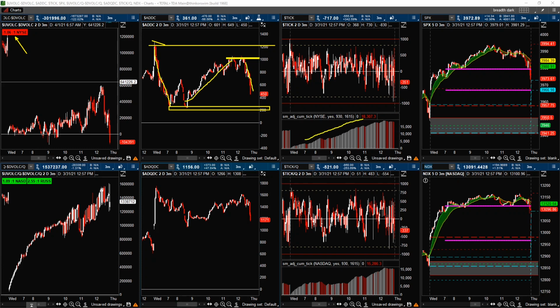But notice that the cumulative tick is positive and also increasing throughout the day. Although near the close, we did see quite a few minus 500s, and it didn't get down to minus 1,000, but got close the last couple of ticks here. Right, it got almost to 1,000, and you see that the S&P 500 just kind of sold off in the last 10-15 minutes or so.